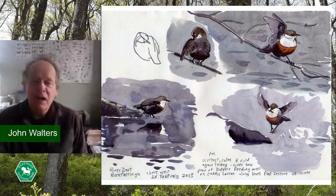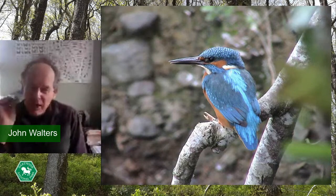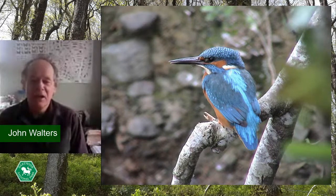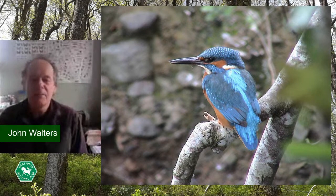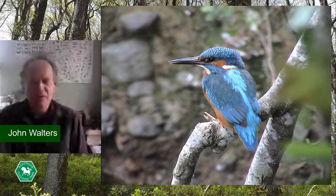Kingfishers as well. They're another bird which, if you know their call, they make a real high-pitched piping call, which is the first indication that they're present. Because although they're quite brightly coloured, they're actually quite cryptic, and they just sit very still on a branch, and they can be quite tricky to see until they fly off and you get this blaze of sapphire blue as they fly away. But they're not uncommon around the edges of Dartmoor.